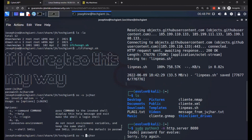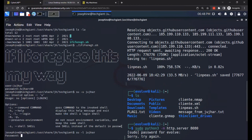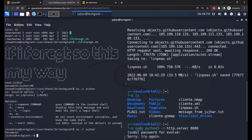Somebody's gonna laugh at me in chat here. I was confused at myself. And then you provide the password. So it's L for login. You provide the password. In our case, it was JUJHAR plus 80. And here we are. So I've elevated one user.